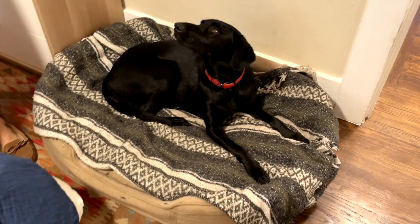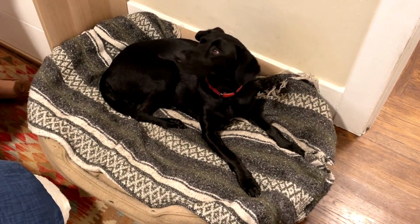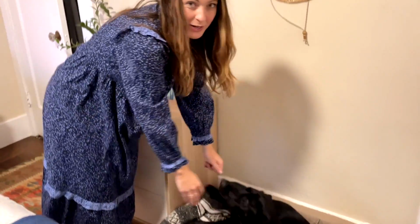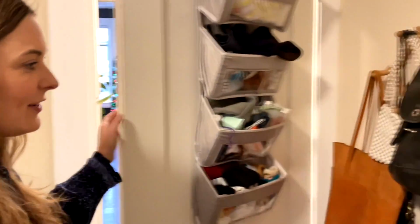This is where Margot sleeps sometimes when she's fighting bad guys. Yeah. She barked the other night, and that's how we found out that this guy was breaking into our garage downstairs. And then Jason was able to chase him down and get his bike back. So Margot's a hero.